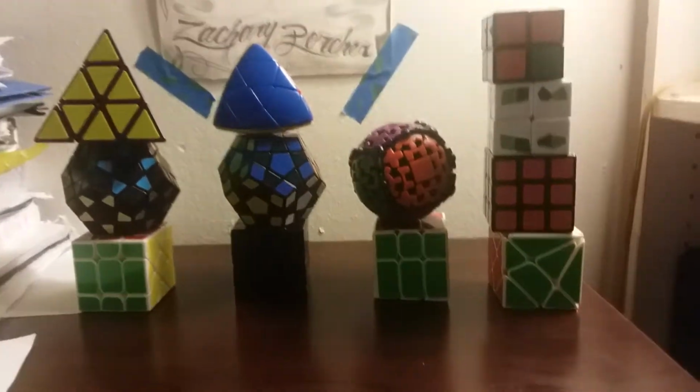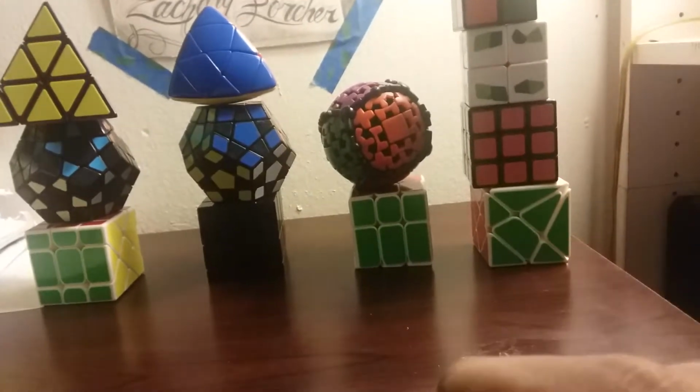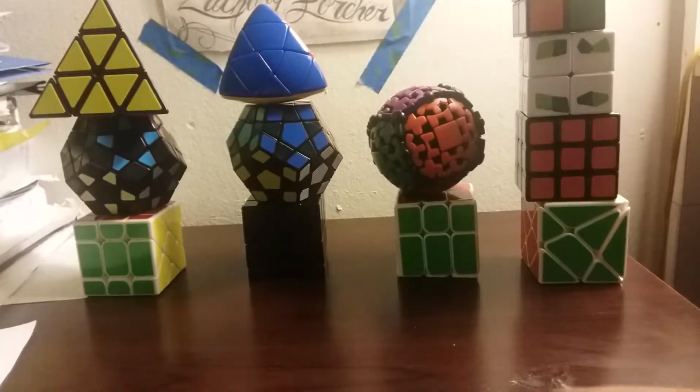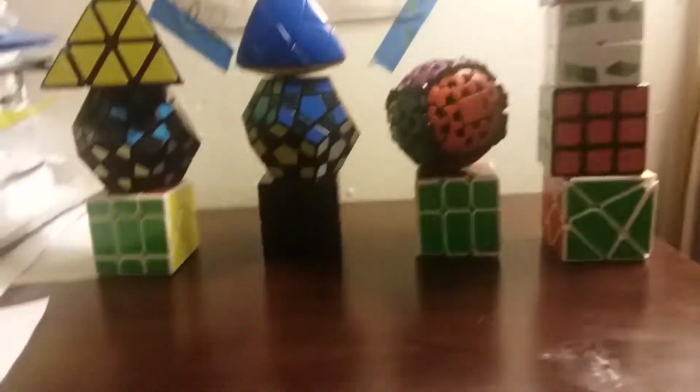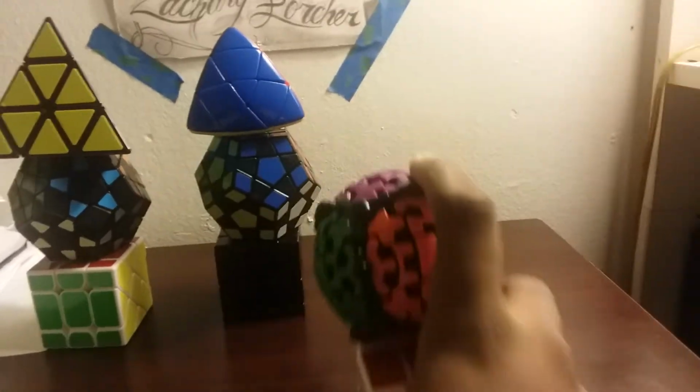So as you can see, I have 12 puzzles, and I'm expecting 2 more by December 16th. Maybe more on Christmas, I don't know. But so far, let's just go through the puzzles that I do have. So let's just move these out of the way, and we will just jump right on in with one of my favorite puzzles. This puzzle is pretty much the one that I can solve the best.